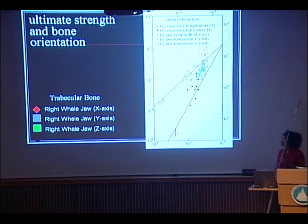Now, when I did the same thing for the ultimate strength, looked at how the ultimate strength behaves depending on the direction of loading, I found that my Y and my Z axes, or the less stiff dimensions of the bone, behave very similarly to the human bone loaded in both directions. But my right whale jawbone loaded from the front is a lot stronger than would have been predicted if I had gone by human bone as my model.